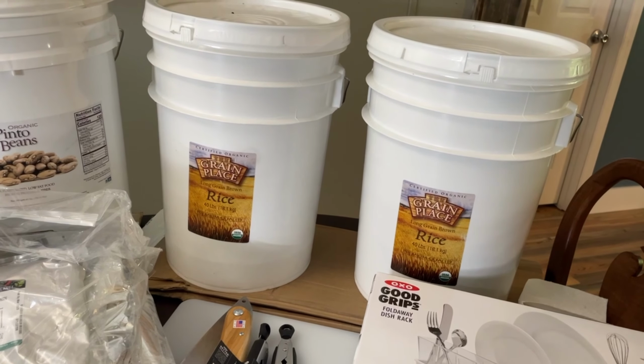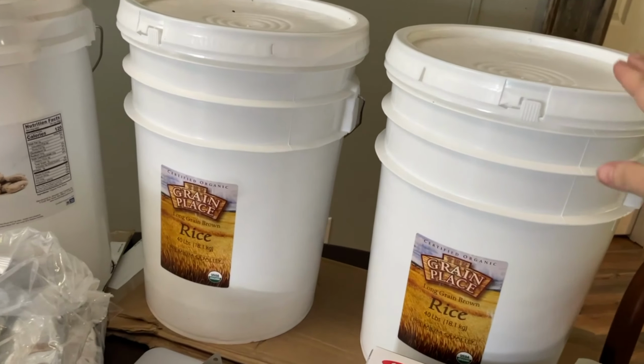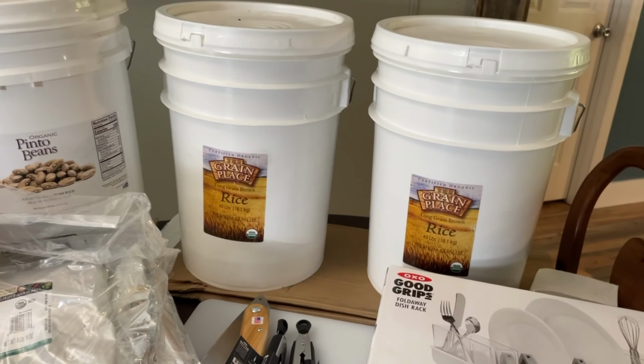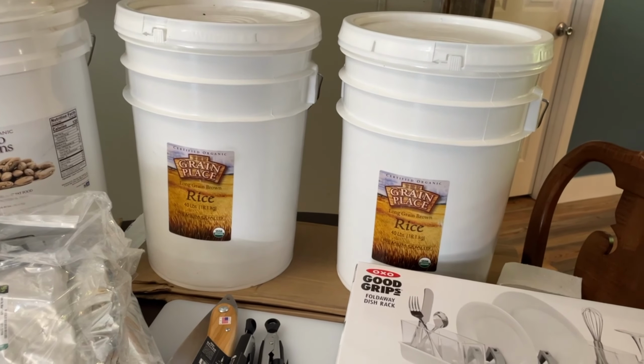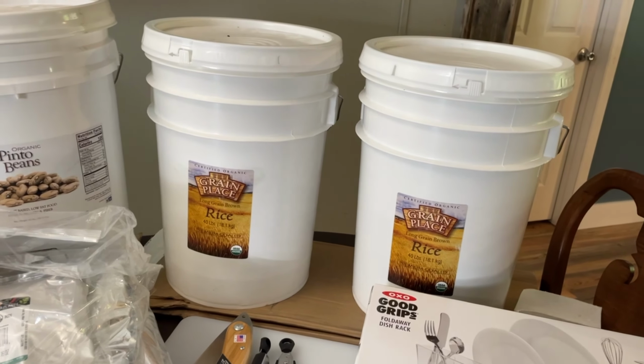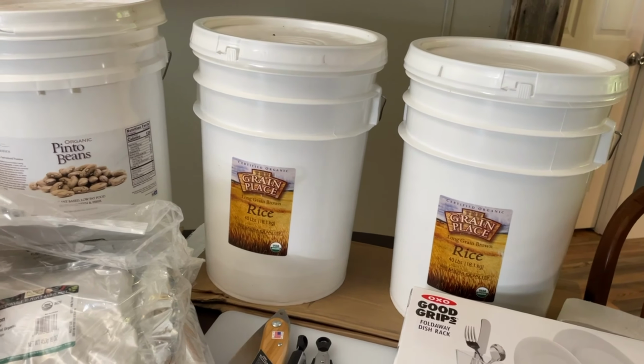So it is a little bit tricky, especially to store longer term. So this is honestly, I know, the best way possible to store it. I don't have to do anything with it, and I know it's going to be just fine sitting in my shed in Florida, ready for whenever I need it. So those are all the reasons why I went ahead and got it.